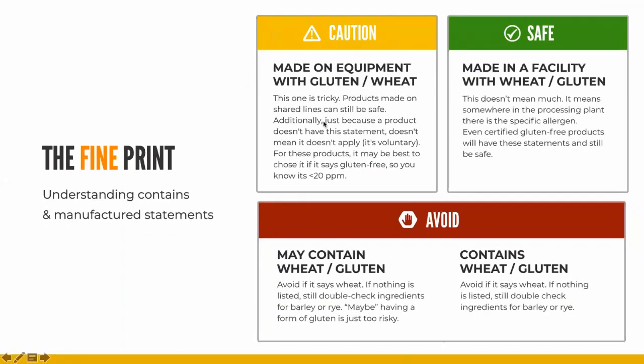Made on equipment with, this one is a little bit tricky. Products made on shared lines can still be safe. There are cleaning protocols in place. Companies are going to wash things in between just because they don't want one product tasting like the other. We truly don't need to worry too much about shared lines.